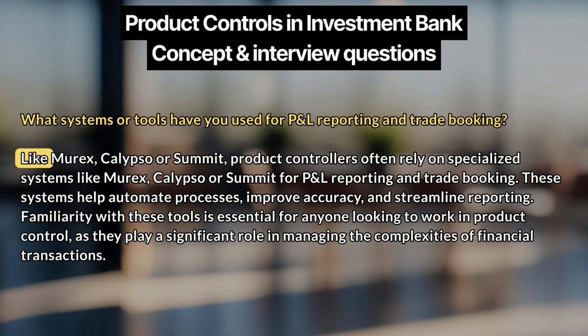What systems or tools have you used for P&L reporting and trade booking, like Murex, Calypso, or Summit? Product controllers often rely on specialized systems like Murex, Calypso, or Summit for P&L reporting and trade booking. These systems help automate processes, improve accuracy, and streamline reporting. Familiarity with these tools is essential for anyone looking to work in product control, as they play a significant role in managing the complexities of financial transactions.